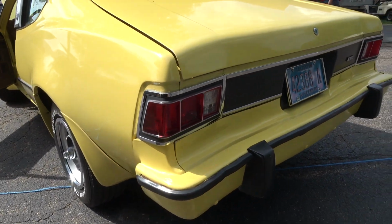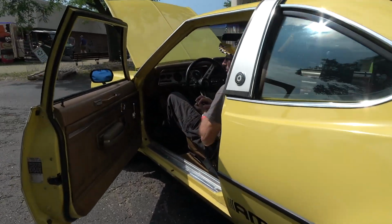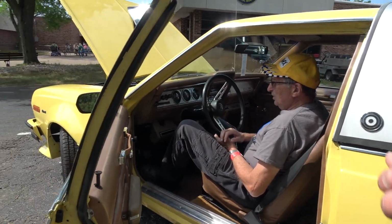This was the 1977 quiet power. 100% stock. Exactly, 100% stock. Bob, let's shut it off.